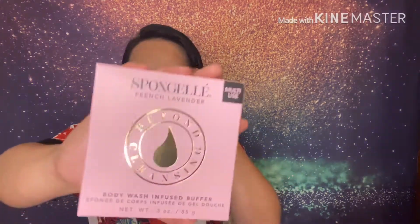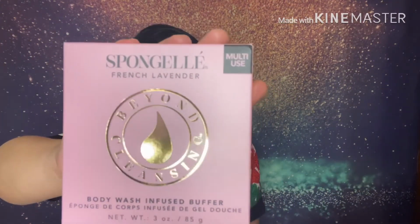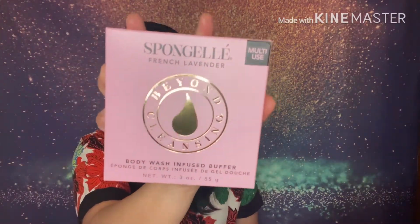And the next one here, I haven't tried this one, and this is from Sponge-L. This is my first Sponge-L ever, and this is the Body Wash Infused Buffer, and this one retails for $16. Body Wash Infused Buffer. Let's smell. Oh my God, it smells so good. This is French lavender. Wow. I'm happy with this.